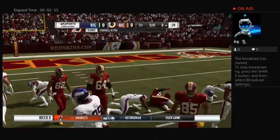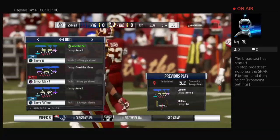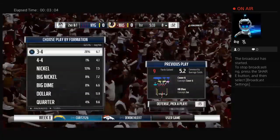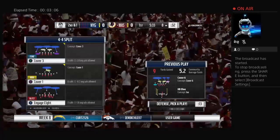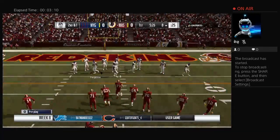And effective running here. He'll take it down inside the 10. A nice run there, 9 yards, and it'll be second down. Well, I think that's what they're going to need to do here in the first half. You've got to take some pressure off of this young quarterback, and no better way to do it than to establish the running game early.